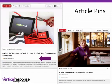So another one that they came out with this year is article pins. And this is also something I think that can be pretty helpful for a business, because this allows you to share articles with people following you. So it doesn't just have to be a product or service that you're selling. If there are articles that you find that are really interesting or helpful for your customers, from other people in your industry, you can pin that information and create boards with useful knowledge that people might be really interested in. If you have a blog, you can also do this.